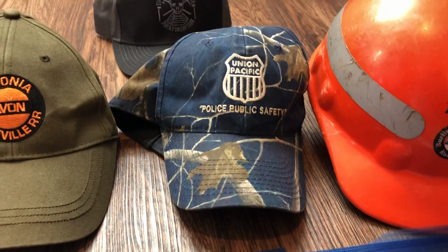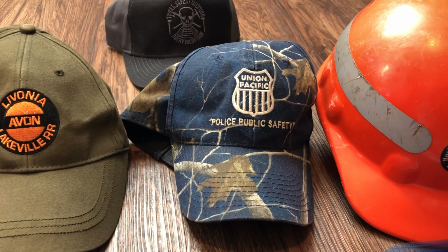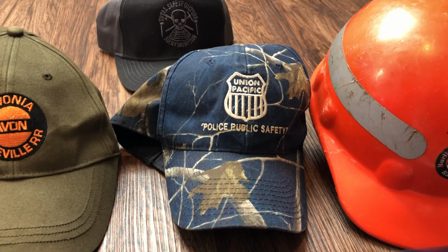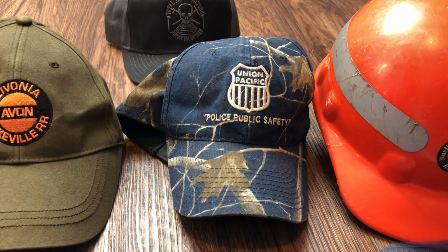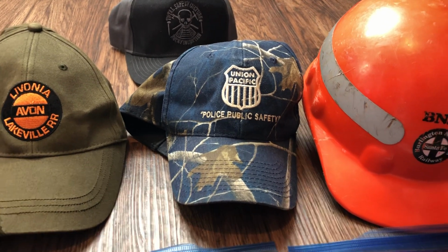Next, we're going to go over to one of my favorite hats that I've had for a long time. It's a Union Pacific Police Public Safety hat. Once again, when I was little, I sent a fan letter to the Union Pacific Railroad, and they sent me some cool things, and one of the things they sent me was this hat. I don't remember exactly which rail yard I sent my letter to. It might have been in Fife, or it could have been Seattle, probably one of those two yards.